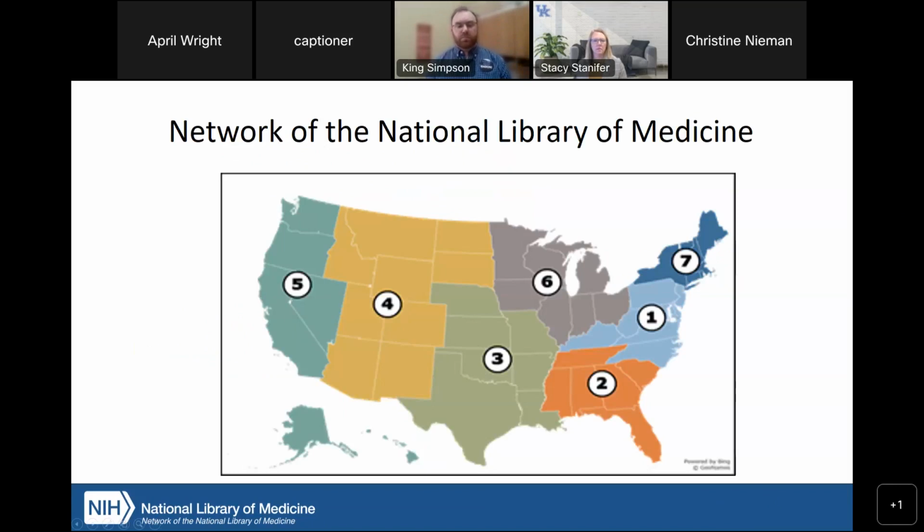The NNLM is comprised of 7 regions, each of which houses a regional medical library. The mission of NNLM is to advance the progress of medicine and improve public health by providing all U.S. health professionals with equal access to biomedical information and improving the public's access to information to enable them to make informed decisions about their health.